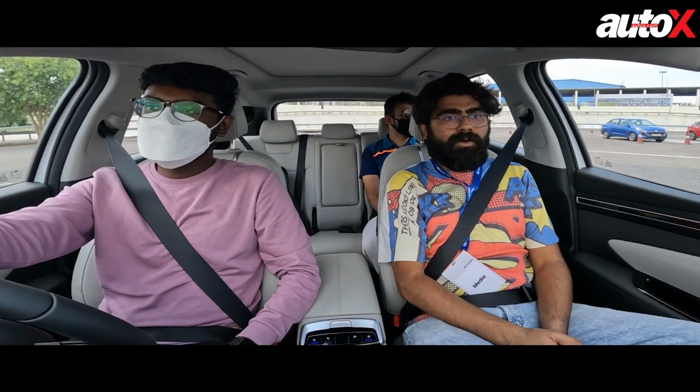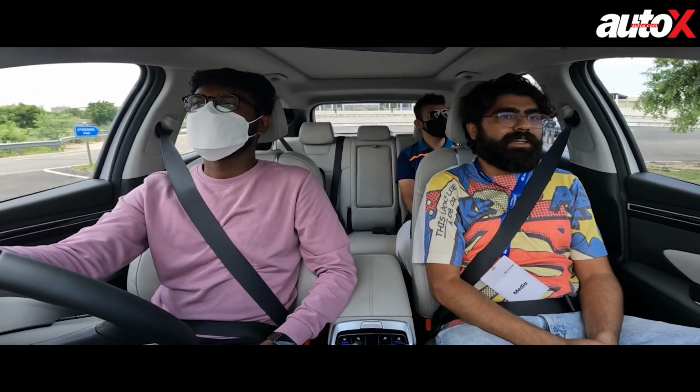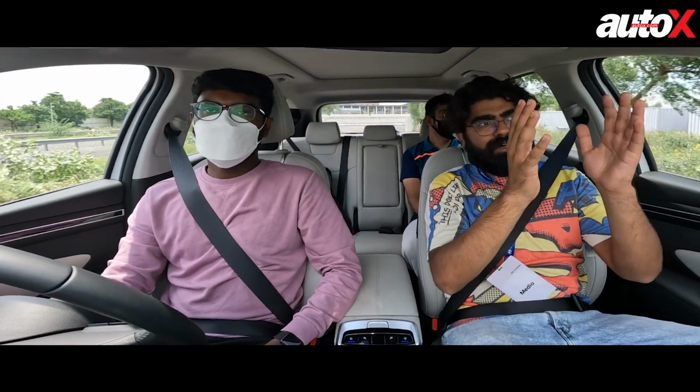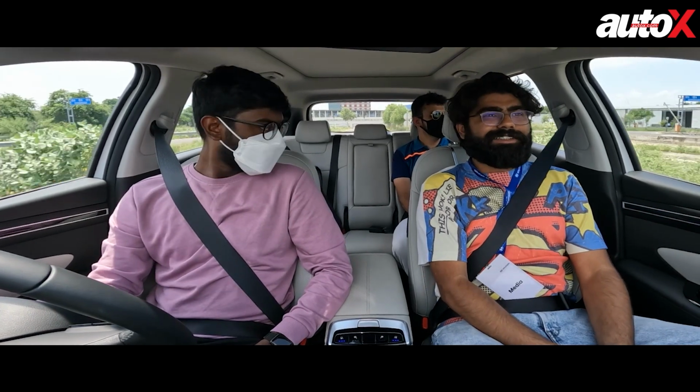Now we're going to go on a slight straight, and here we'll be checking out the auto emergency braking feature, the forward collision warning, the assistance features that are there on the Tucson. So yeah, waiting for this one.